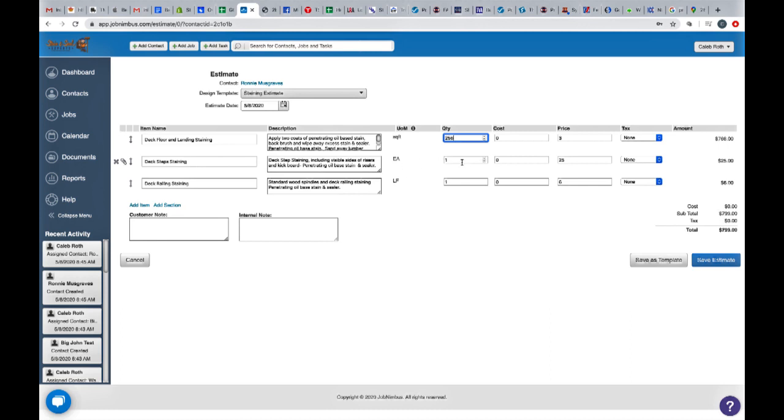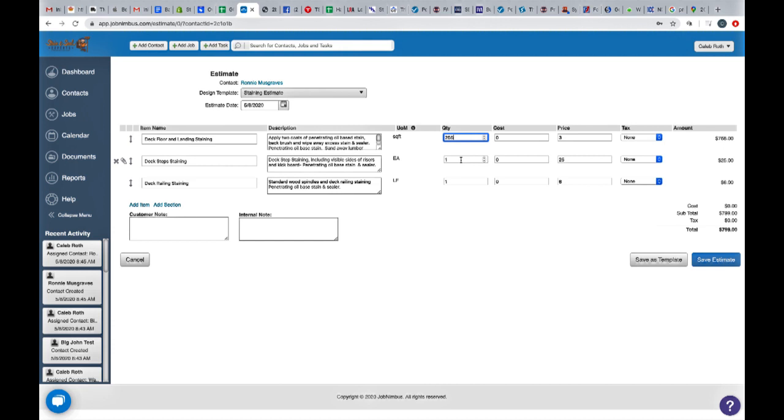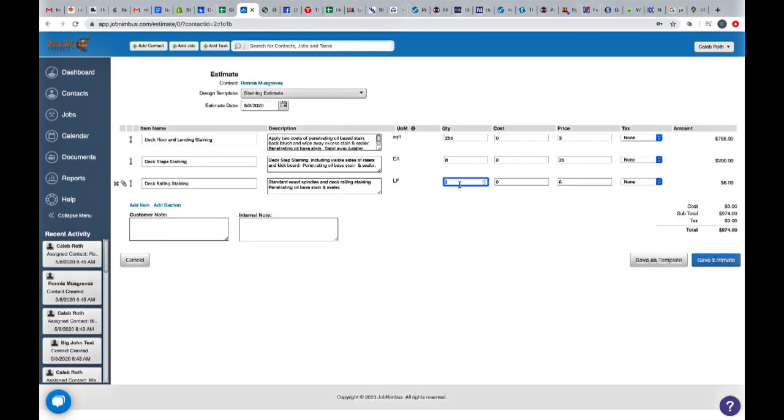And then let's say we have 4 steps going down, and then a landing, and then 4 more steps. So we have 8 steps total. And we do steps by the each. How many steps there are, we charge for those. And that's a standard step. So if it's a wide step, obviously we need to add money to our bid, because the step maybe is an 8 foot or 10 foot wide step. You see those every once in a while. So what do we say? That was a 12 by 20 deck. And we have 8 steps.